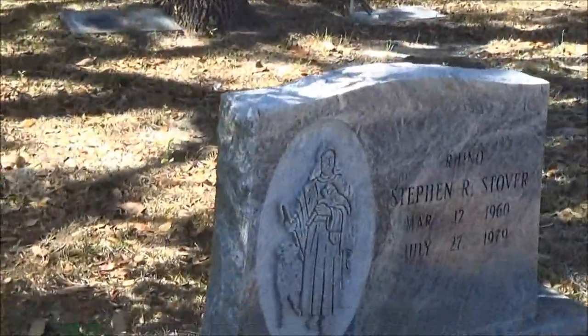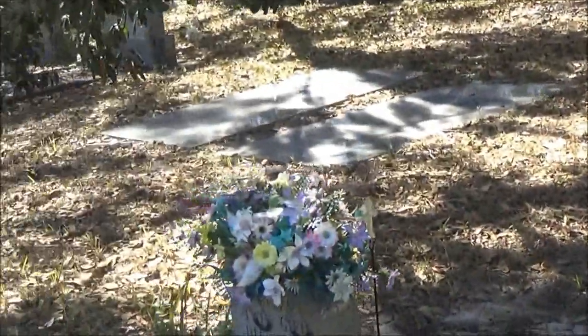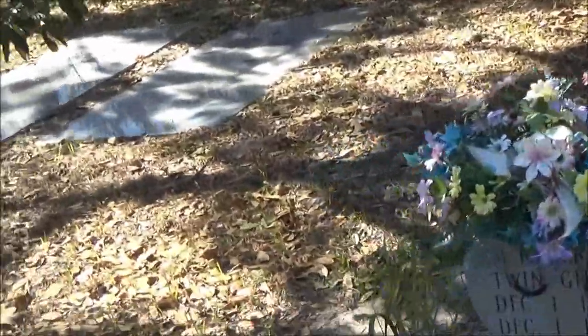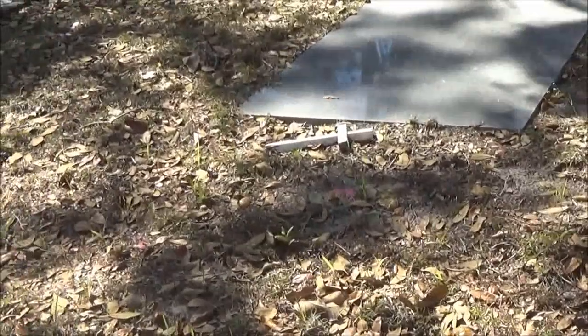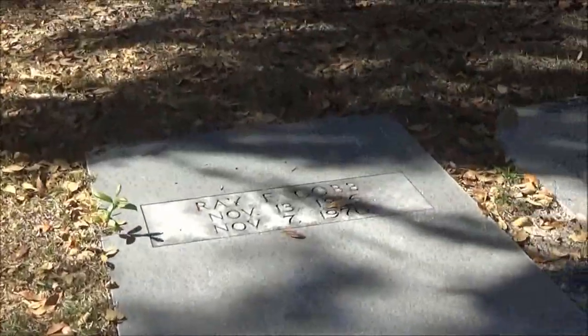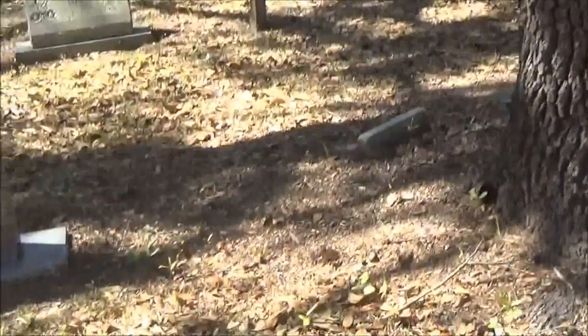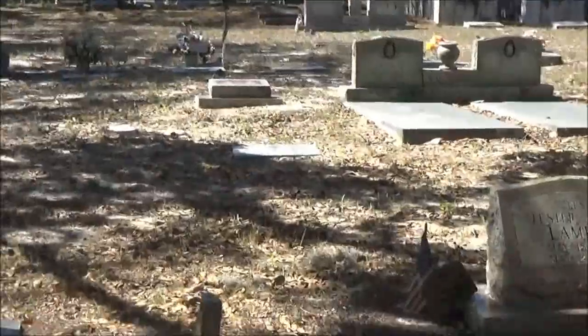We got some really pretty tombstones, you know? Some of them are really, really pretty. They're nice to look at. They fascinate me. I don't know why, but they do. Interesting. It's sad to see these babies in here, though. But, you know, it happens, unfortunately. So, anyways, just stay tuned.